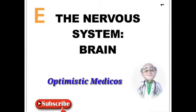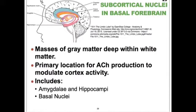In this video of the brain, we will continue our discussion of the cerebrum, still with a focus on the nuclei that we find deep within the white matter of the cerebrum. We can refer to these nuclei better as subcortical nuclei, and there are two sets. We have those that include the amygdalae and the hippocampi, and then we have the so-called basal nuclei. Many of these nuclei are the primary location for the production of acetylcholine and help to modulate cortex activity.